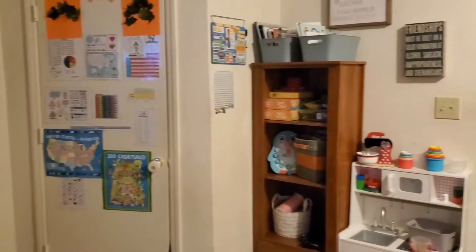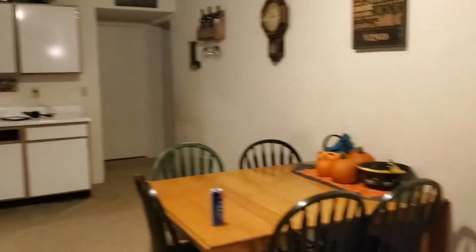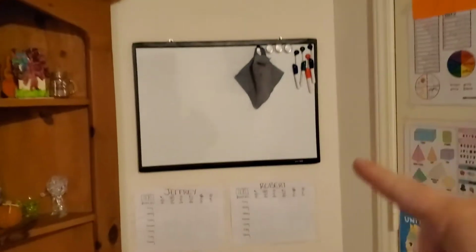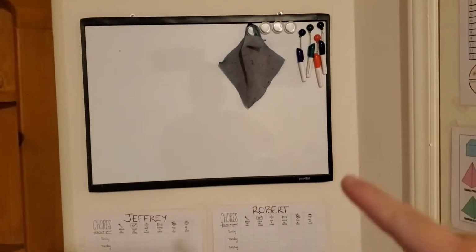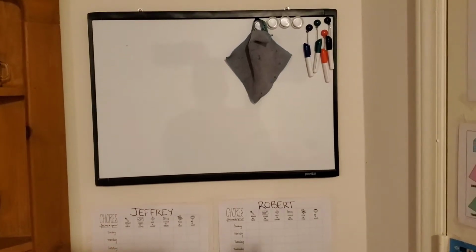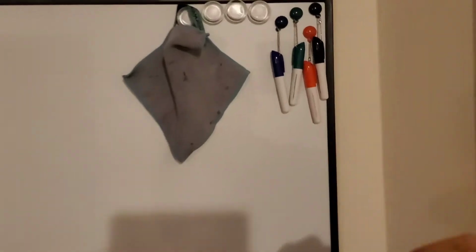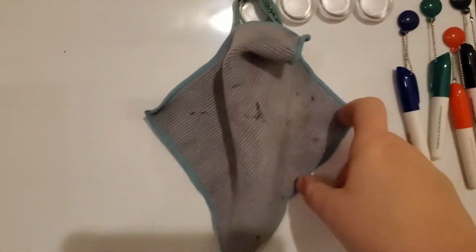Okay, so here is our little homeschool area, which is in our main living area. So we got the dining room, don't mind the beer. It's late at night. So we'll start over here, and we got this whiteboard. It was from Walmart, I believe, and it was pretty reasonably priced. I think it was about $10, and we write the date on there. We do our spelling words on there. They're really great. It came with 4 of these dry erase markers that have the little magnets, and 4 little magnets.